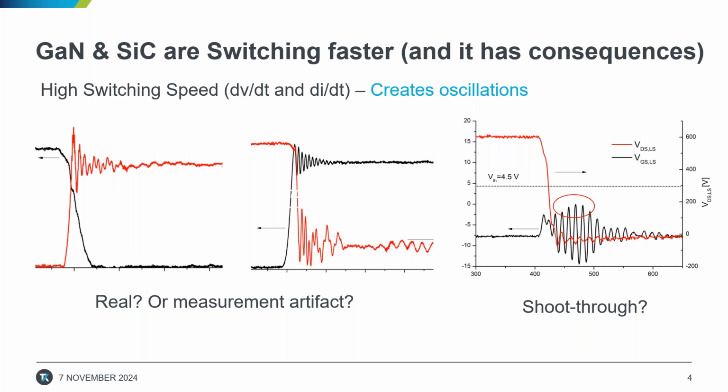So the question becomes, are we looking at real signal behavior, or are we looking at ringing and artifacts associated with the measurement instrument and/or the probing system? That is a problem that customers want to solve so they can better characterize their devices and understand where any parasitic capacitance is occurring and eliminate that from their design, and make sure that what they're eliminating can be measured and confirmed without the presence of noise in the instrument or the probing system.